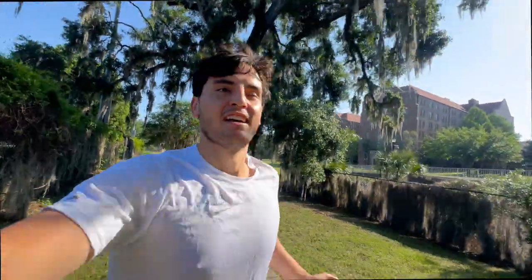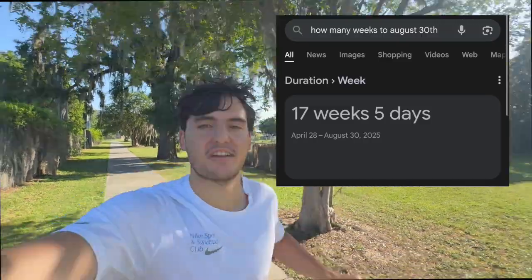And for him, this was like a peak workout, as he's doing like 130 miles per week. I'm doing much less than that since my marathon is 18 weeks away, or just under that.